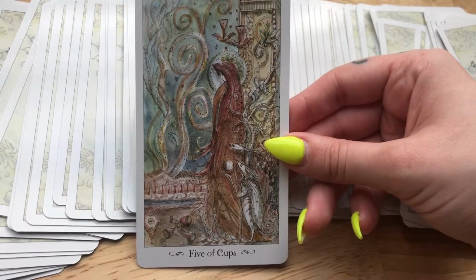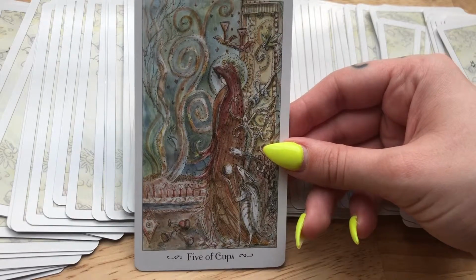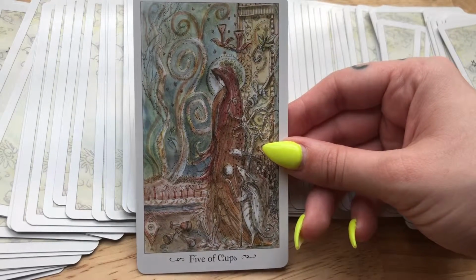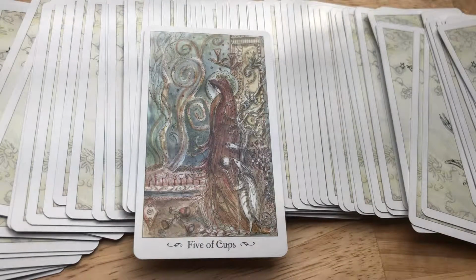I mean, it is a beautiful card. I'll give it that. Intrigued to see what that means for my relationship with the deck, but I guess we'll just have to find out.